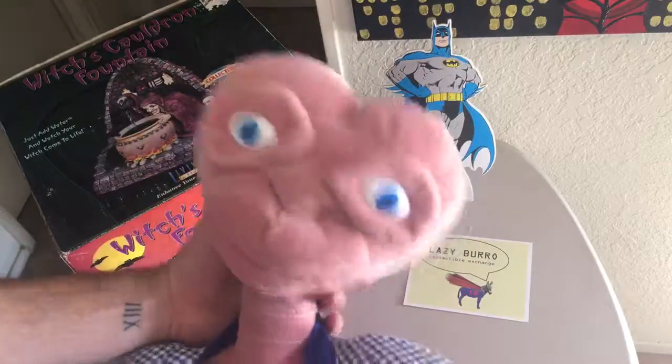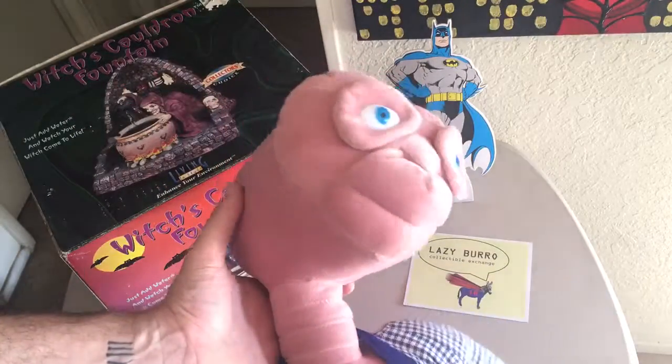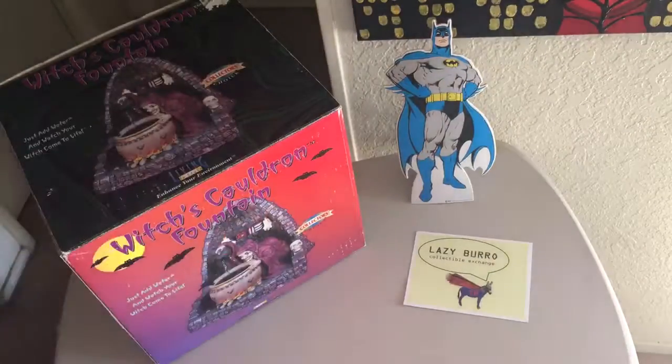And then it's from 1990, so this wasn't like first run merchandise from the movie. This was produced a little bit later. But 1990, in 2019, is still considered vintage, I think. So there you go. Cool little E.T. chilling in his bathrobe there.